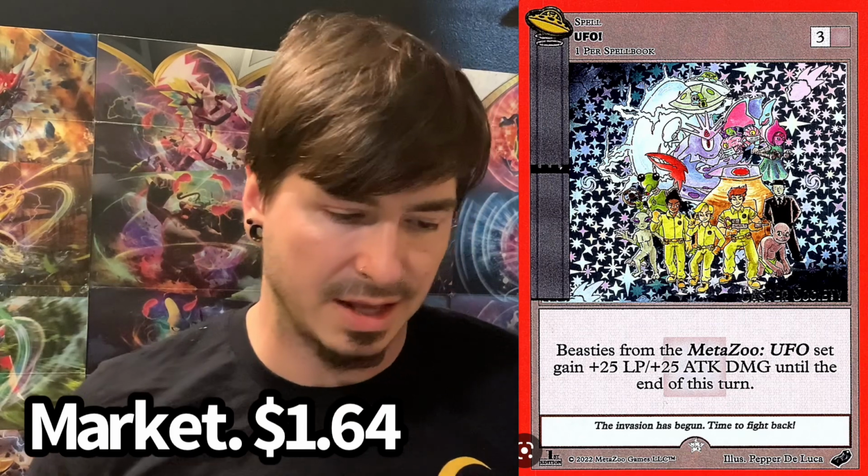UFO promo. Market, I can never find the market. If I type it in, I can usually find it, but I didn't put it on this. A 10 recently sold for $27. I'm assuming people collect those because they're always sold in 10s. It's gotta be one of those things where you want a 10 of every set, and so far there's what? What's wrong for second edition?